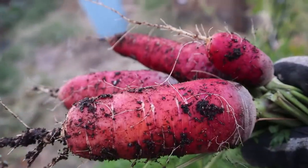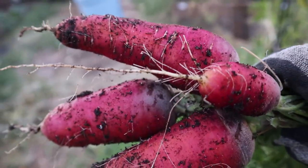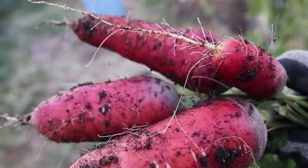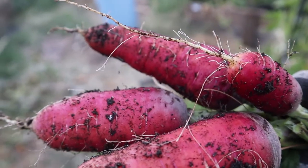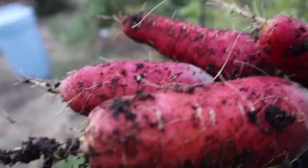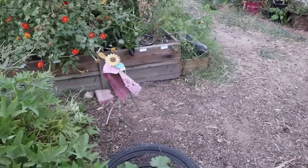I'm going to shred these up and mix them in a salad, a Korean side salad to go with my Korean beef bowls that I'm making tonight. So I think that'll work.